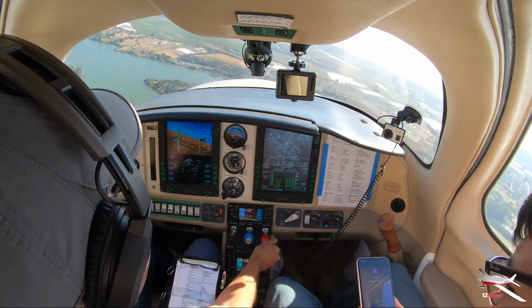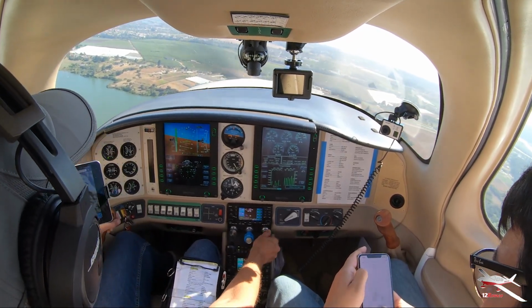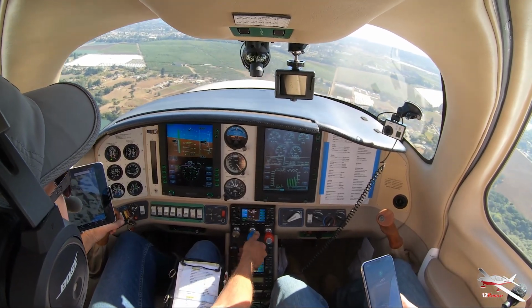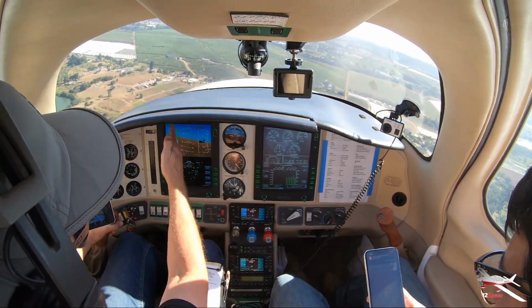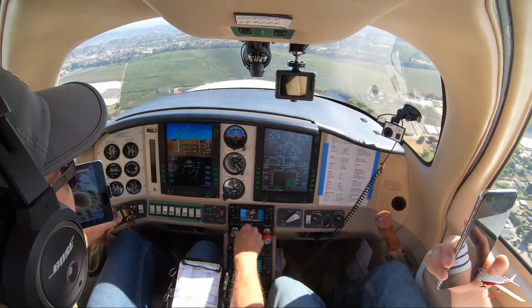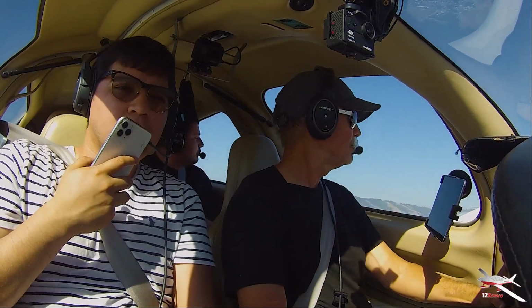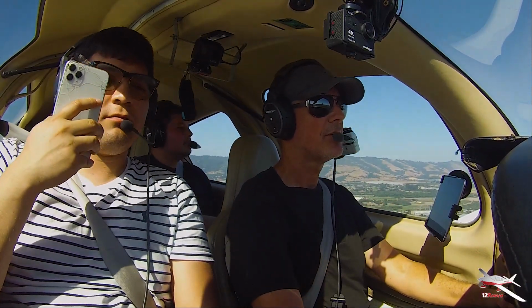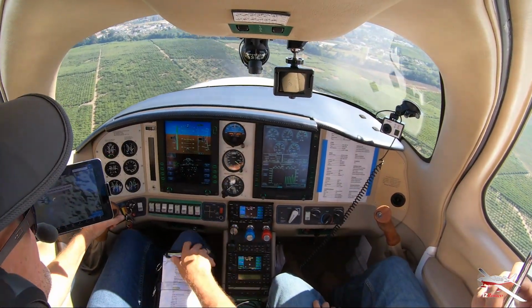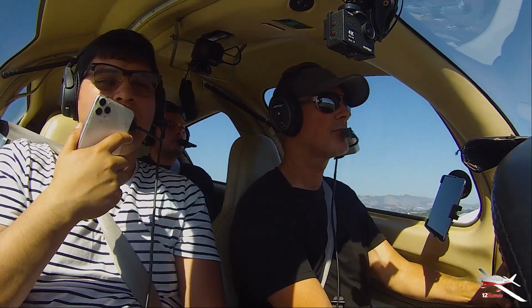Okay, mixture's in, props are in. Okay, final landing checklist is L5: airspeed, landing lights, prop mixture in, takeoff position, full flaps. See the airplane on the runway? So he's going to be a touch and go, which means he's going to take off again. It's a student. Watsonville traffic, Columbia 6512 Romeo, short final 20, full stop, Watsonville.